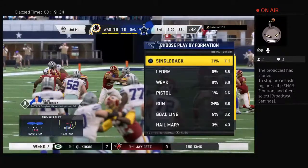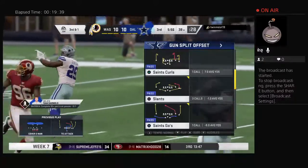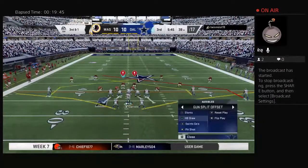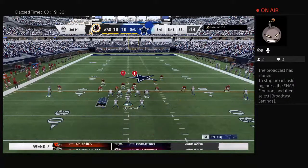This position just continues to evolve. They become just as critical to the passing attack as a lot of receivers, tight ends, because their ability to make people miss in the open field can really generate big plays for an offense. General West. Check 25. Go 80.